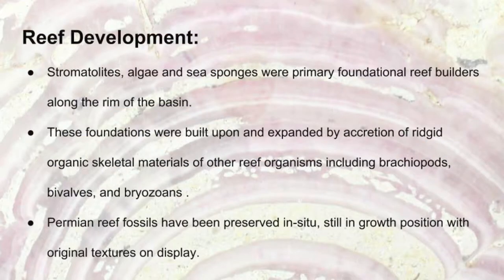Stromatolites, algae, and sea sponges were primary foundational reef builders along the rim of the basin. These foundations were built upon and expanded by accretion of rigid, organic skeletal materials of other reef organisms, including brachiopods, bivalves, and bryozoans. Permian reef fossils have been preserved in situ, still in growth position, with original textures on display.